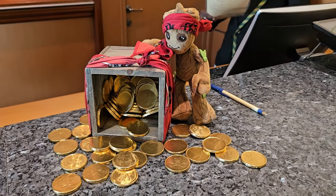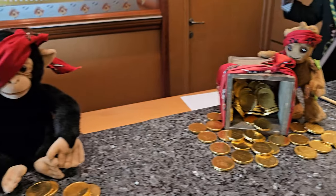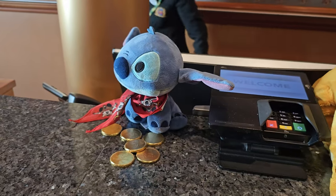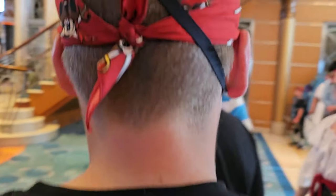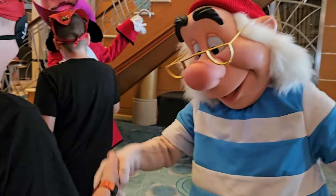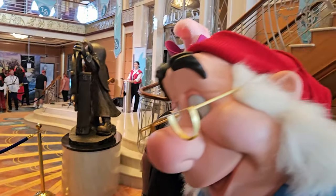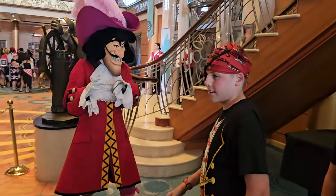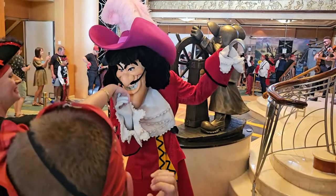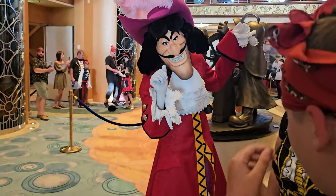Everybody dresses up for pirate night, even Baby Groot. He got a lot of treasure today. Oh, Stitch even found some too. Come on up, come on, say hello. Hello, Mrs. Smee. Good to see you. Hello, Smee. How are you? Look, it's the captain. I know, it's the captain.